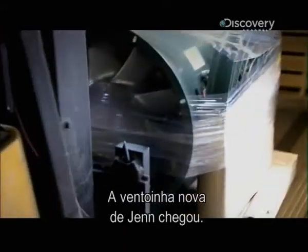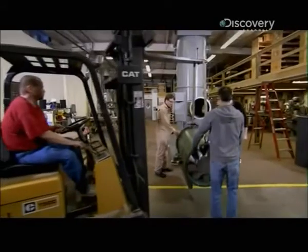Jen's new fan arrives. Wow. Yes, a little bit bigger. Changed a little bit from the last one. Now it's time to ship the scrubber to the test site in Canada to run it for real.